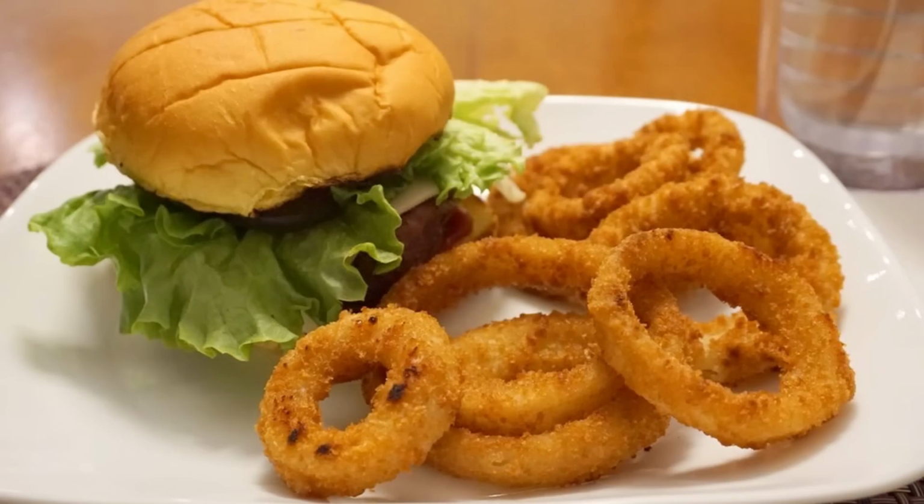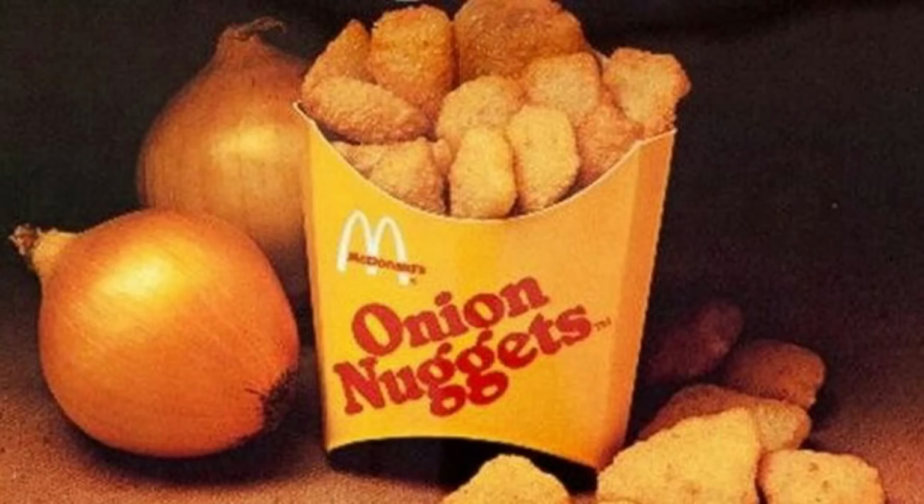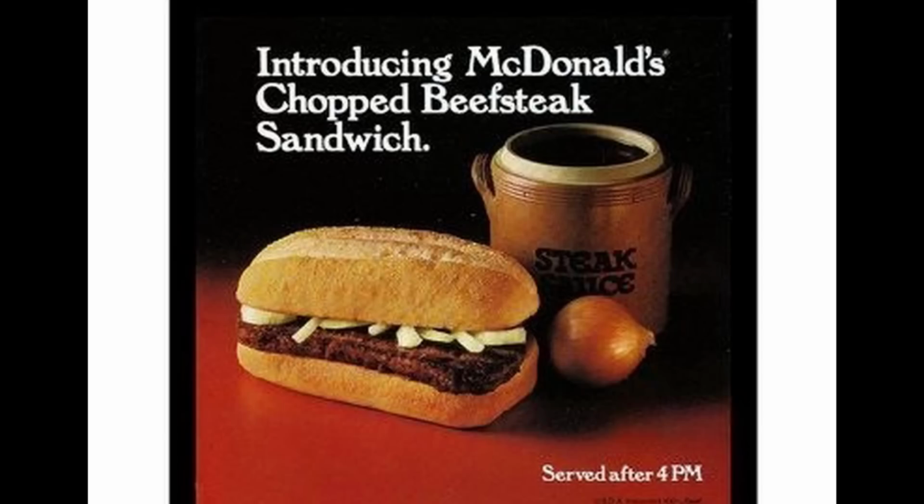Onion rings have been a great side to burgers for many years. McDonald's wanted to get in on this market, but also do something different at the same time. They came up with the idea of onion nuggets. These were basically chunks of fried onion, and they don't sound too bad. Take a look at that sandwich next to the onion chunks. That was the chopped beefsteak sandwich, and it is another item that has been discontinued at McDonald's.